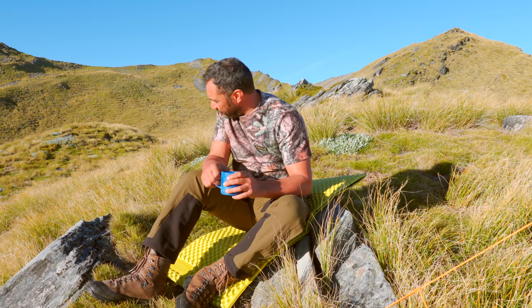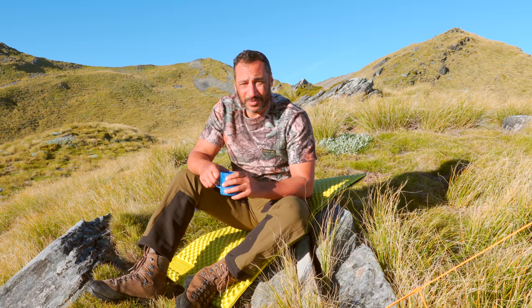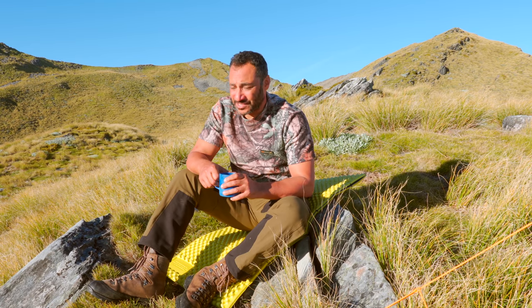And the trusty Trangia. What can I say? It's been superb having that here. Nice and quiet to cook on is probably the biggest pro. The second biggest pro is it's windproof.